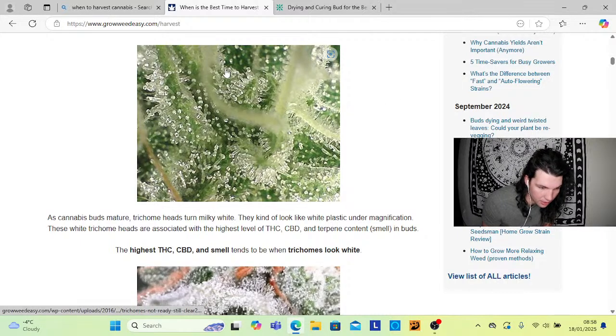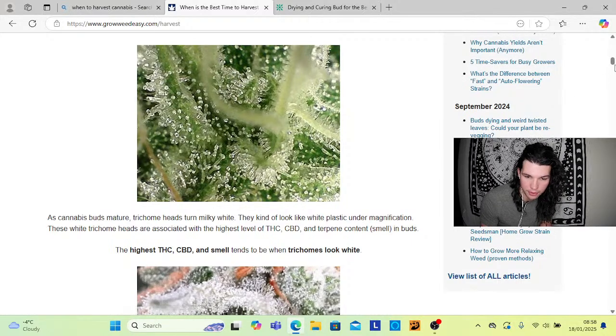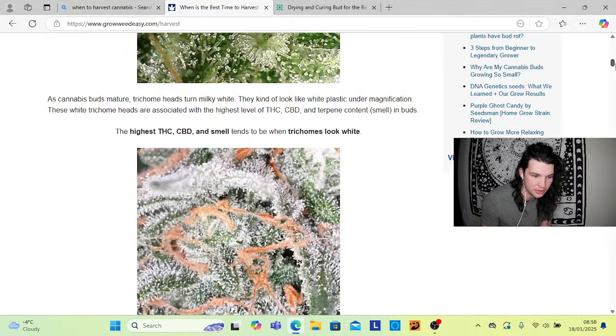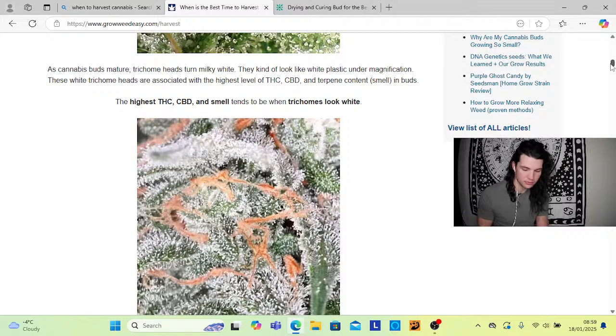And we're not seeing a lot of this on the Chill Out OG anymore. See all these clear looking buds. Most of them are milky. I would say 95% of them are milky, 1% are amber, and then the other 1% are clear. So we're really getting into that window.